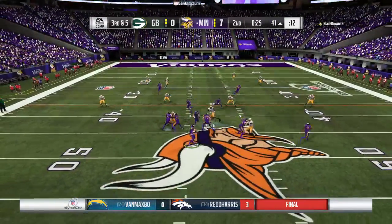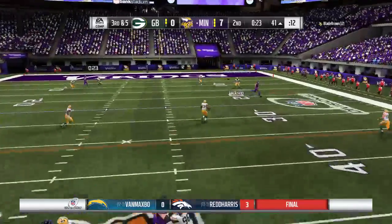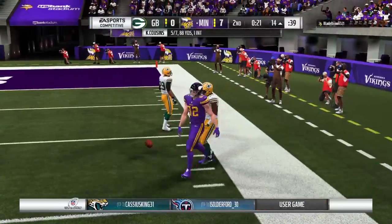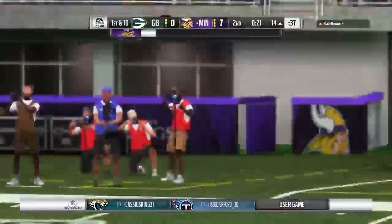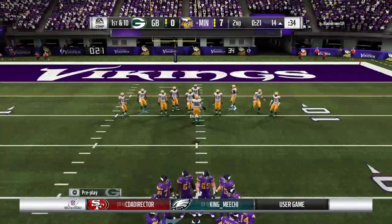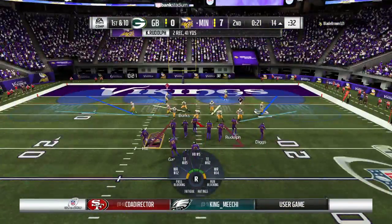To throw is Cousins. And he's got Kyle Rudolph. And he'll go out of bounds inside the 15-yard line. A gain of 26 on the third down conversion. And there's another completion to the tight end.